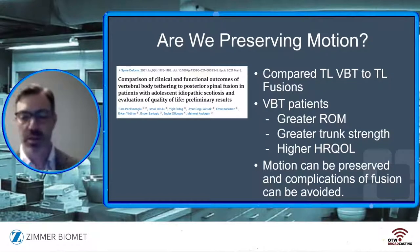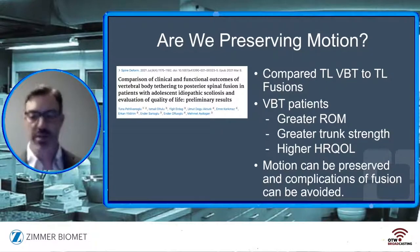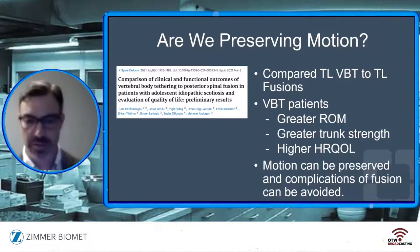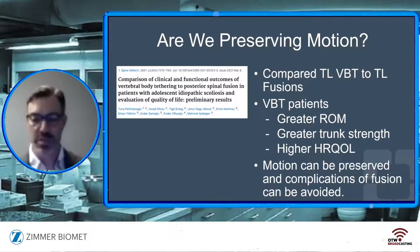In looking at the fusions versus the tether patients, the tether patients all had greater range of motion on their x-rays, as you would expect if they had any motion. They had a greater trunk strength, and they also had higher health-related quality of life outcome measures on the SRS form as well as the SF-36. So their conclusion was that motion, again, indeed can be preserved with this, and the consequences, I should say, not complications, of fusion can be avoided in these patients with tether.